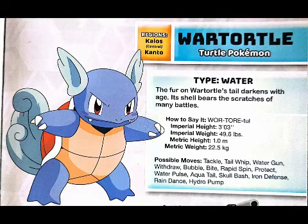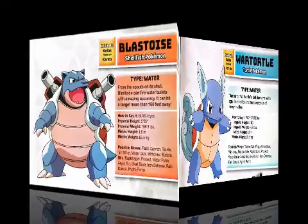Wartortle, the Turtle Pokemon, a water type. The fur on Wartortle's tail darkens with age. Its shell bears the scratches of many battles.